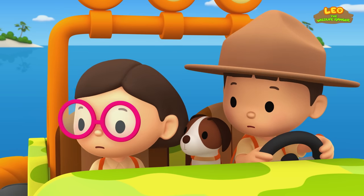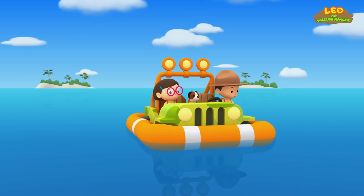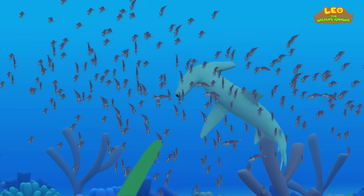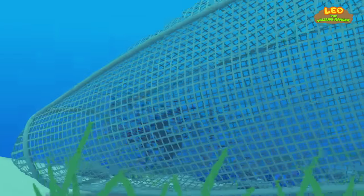What is it, Hero? Hey, where did the shark go? Let me have a look. I see the hammerhead shark. It's chasing shrimp underwater. Oh no!